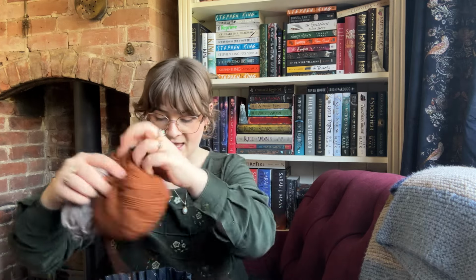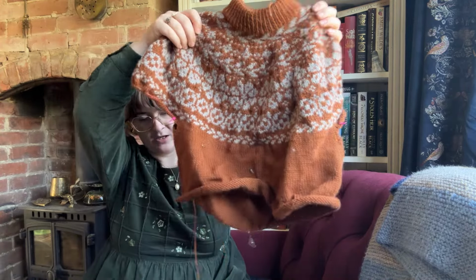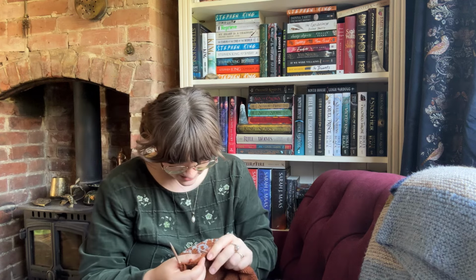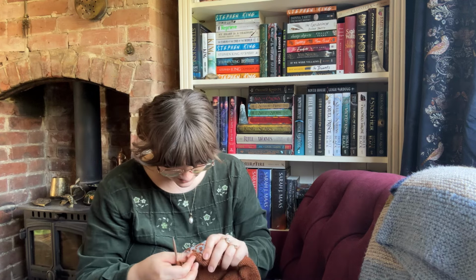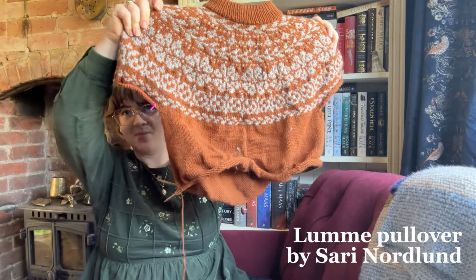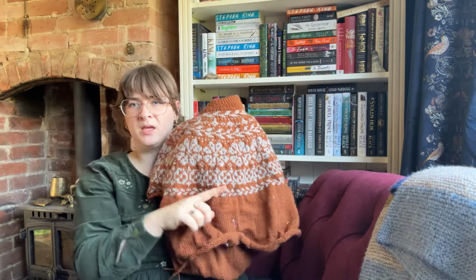But within here we have my Lumi pullover. Oh, I've lost some stitches. Why didn't I put my stitch stoppers on here? We have my Lumi pullover, and this has grown a fair bit since we last spoke. I think I was towards the bottom of the yoke.